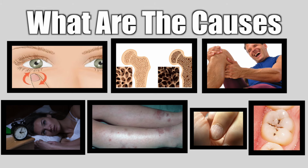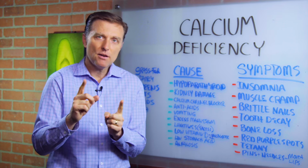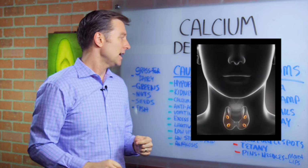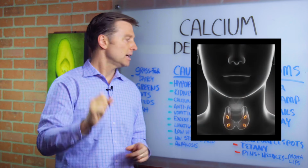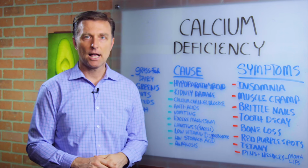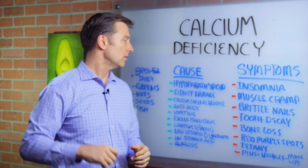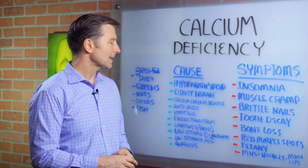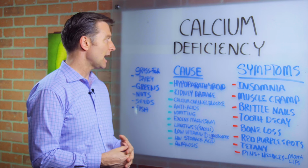Okay, now what are the causes? Hypoparathyroidism. Now, not hypothyroidism, it's the parathyroid. There's four little glands behind the thyroid. They're really tiny, like the size of a grain of rice. And when it's low, it can actually affect the calcium. When it's high, it raises calcium and it'll steal it from the bone. Kidney damage can cause a calcium deficiency. Calcium channel blockers, that's what you would take if you have high blood pressure, because that blocks calcium.